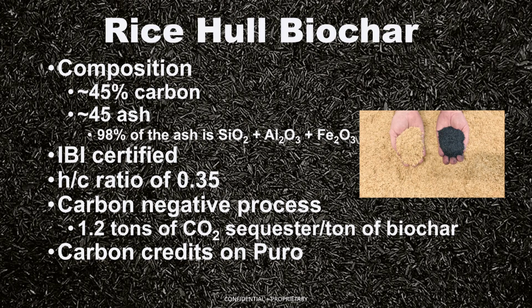So a little bit about rice hull biochar. In this picture in the background, you see what it looks like. Very fine granules, very friable, breaks apart easily. But it's about 45% carbon, about 45% ash, and most of the ash is this particular formula of chemicals, which is actually very important in the development of concrete. We are IBI certified. We've got a hydrogen-carbon ratio of about 0.35, so we meet all of the standards for being carbon negative. And we've been in production for a while, so our carbon credits are up for sale on Puro.